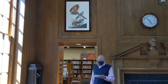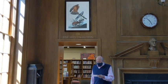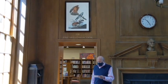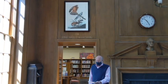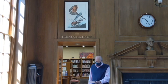This is the marsh hawk. There's 2 versions of it. And the bottom figure was done in 1820, but it wasn't until 1836 that the top and center birds were added. So we put all these things together in one print. He must have been fascinated by the marsh hawk in his work.